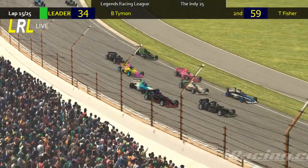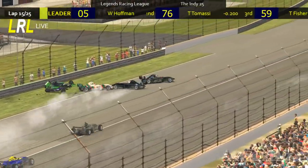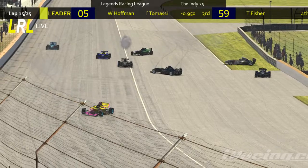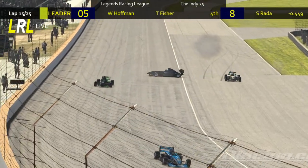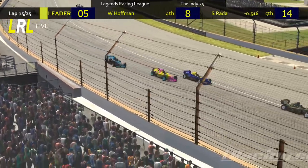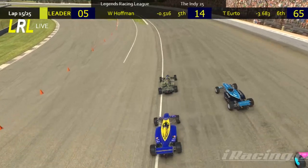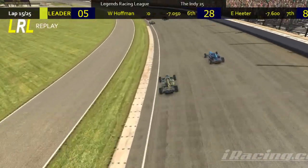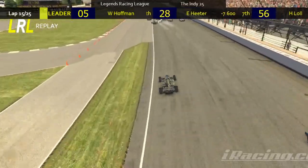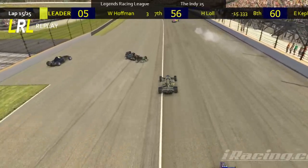And around they go, and caution will be out, as that's half the field wrecked, as we have a blown engine. Someone has a blown engine right there. Who is that? I think it's Blake. He blew an engine. I don't know how he blew an engine. I don't think he was even involved in the wreck. Did he just shift down? Or what? Oh yeah, he shifted down and blew his engine.